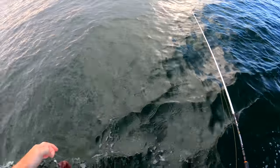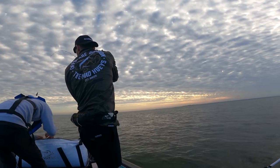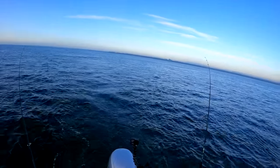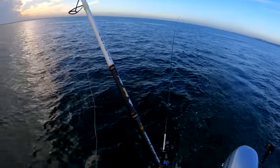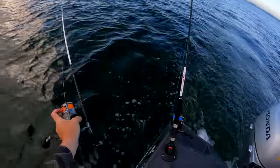So, surely something's gonna get that. All right, let's deploy this big bad boy. Be cool to get something on a bluefin tuna piece. Just hit now. This one's gonna scream, hopefully.